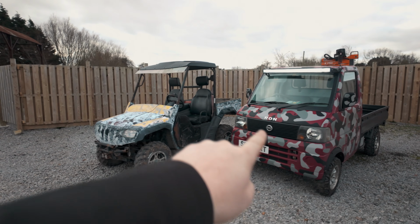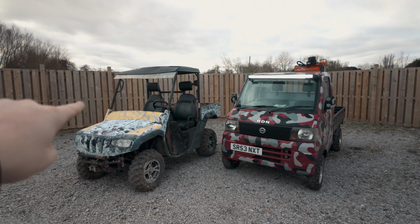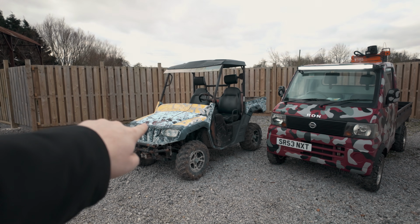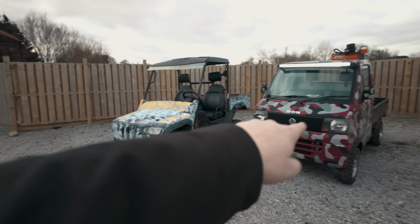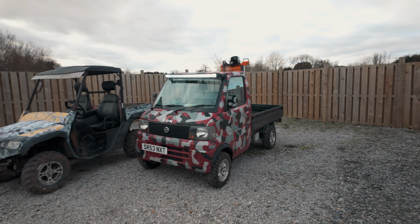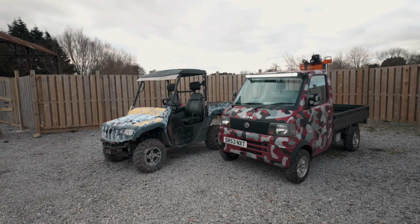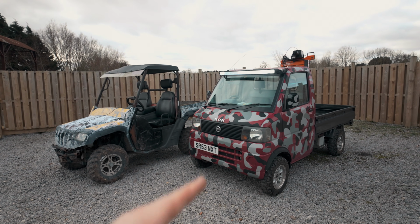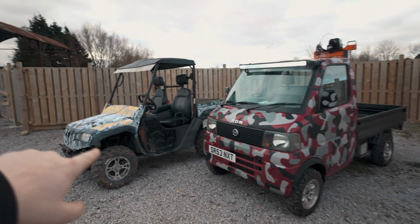Can you see that Ron is actually shorter than my actual farm buggy? And I spent more on that. I think I paid about £3.5 grand for that, and we've paid £3,000 for this, including the crane. Absolute bargain if you ask me, because hopefully this thing will actually start on time every time. It's got a heater. I was about to say it's got a radio. In fact, that has got a radio, to be fair.